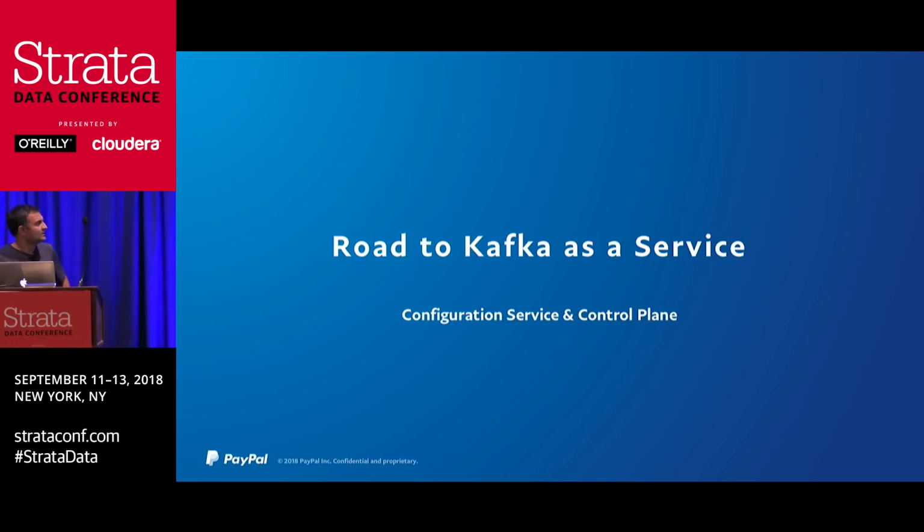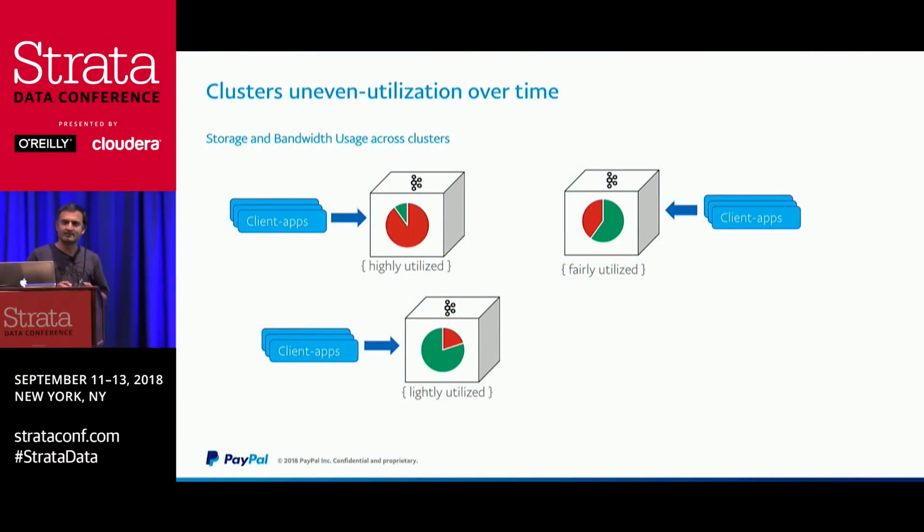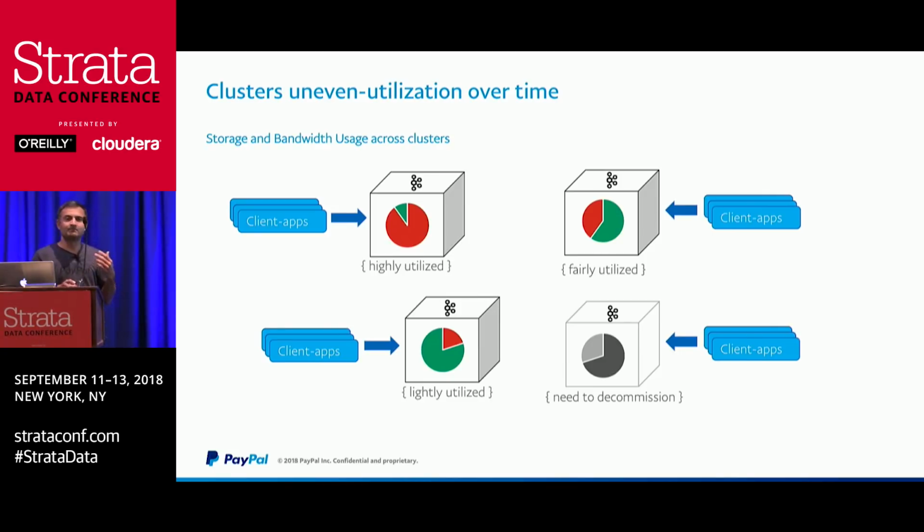Thank you, Na. So while we built all these capabilities mentioned before, we still had concerns around utilization of our clusters and a few of the availability challenges that we had in order to maintain high availability for all our clusters, topics and clients. So let's first look at cluster utilization. As we mentioned, we have multi-tenant clusters, and different growth rates of various clients in our multi-tenant clusters resulted in uneven utilization of our clusters over a period of time. Also, some of the clusters that we set up initially started to grow old in terms of machine configurations, and we needed to decommission them.